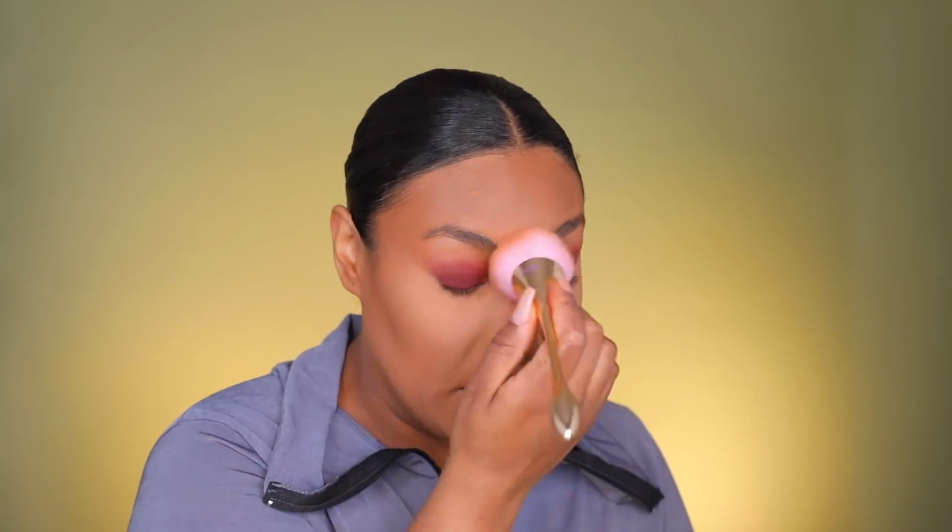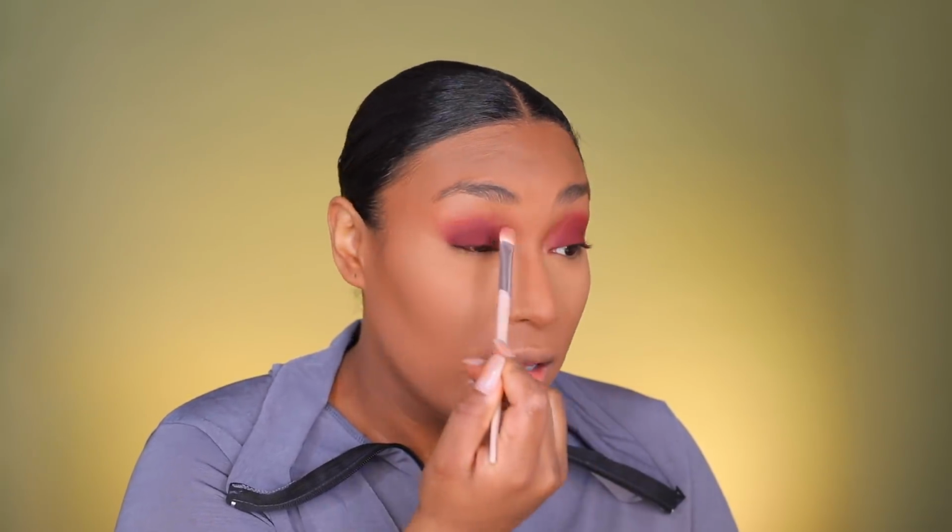When I try new products, I always be all over the place. I'm going to go back to the eyeshadow. Grab a little more red, and going to blend it out really, really good. Now that we have foundation on and stuff, I could start working on the bottom part of it. So here we go.